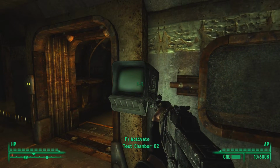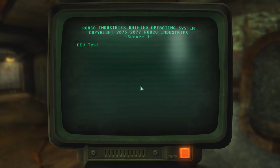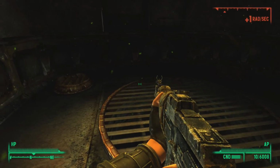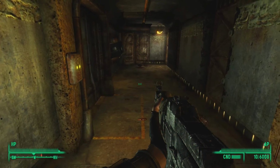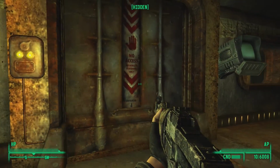Is this another test chamber? Yep, 02. This one is open and empty. Yep, chamber offline. Tanks depleted. And also radioactive. There may be danger here. Yep. There maybe is. And I can still see like one enemy somewhere.